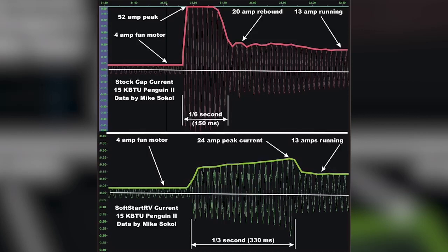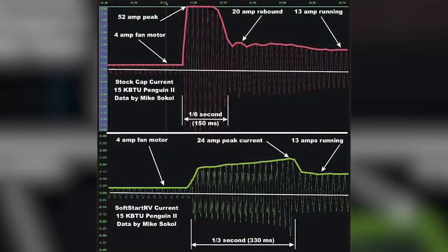It talks about the top is a stock unit that you got from the factory. So there's something that's called a starting capacitor in there, and that's what kind of gives the thing a big kick in the butt to get it started. And you'll hear them go thwunk. And that's what that is. And so you can see I measured 52 amperes of peak current for 150 milliseconds or so. And that's what normally trips breakers and trips generators and such.